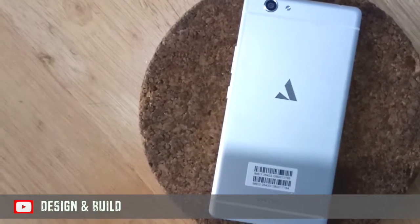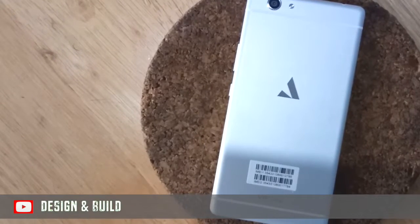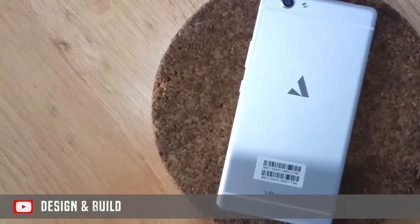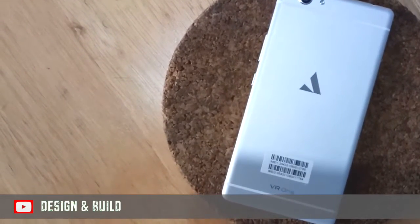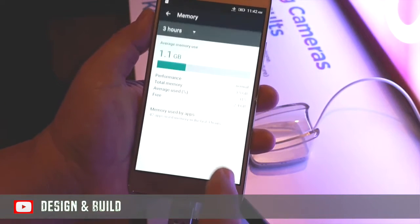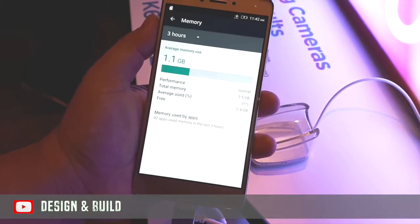Yung nasabi ko talaga, kung titignan mo siya, napaka-premium yung build. Solid yung pagkakagawa sa body. Tapos yung glass niya sa harapan, talagang naka 2.5D din siya. So, full slab, yung buong frame metal. Yung buong front, may glass siya. Ganda. What about the K6 Note? The Lenovo K6 Note, this is an average type of build na we normally see on common mid-rangers today.